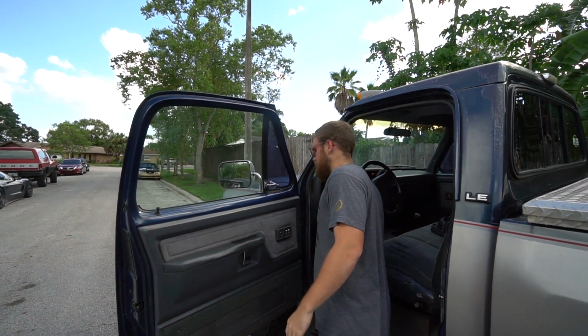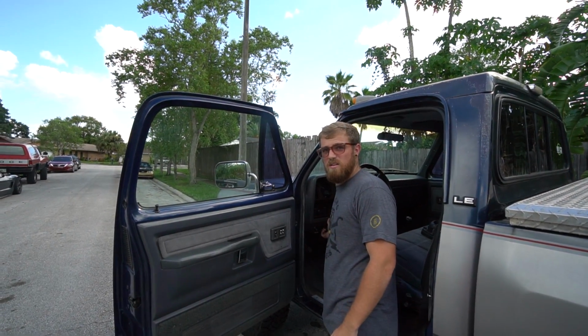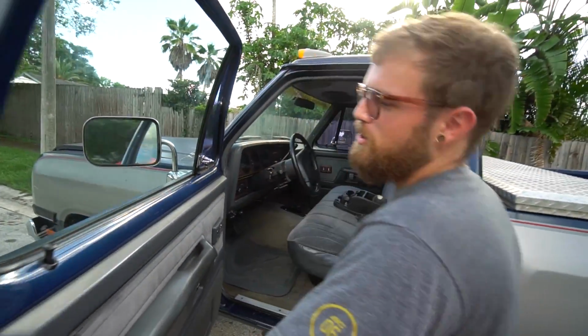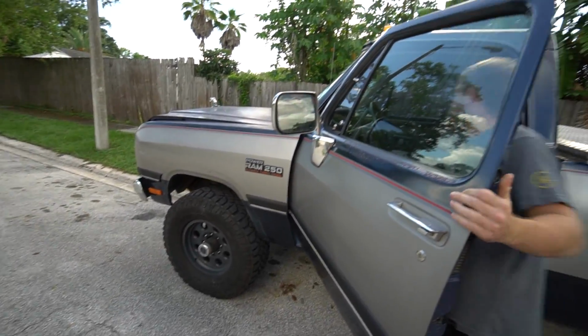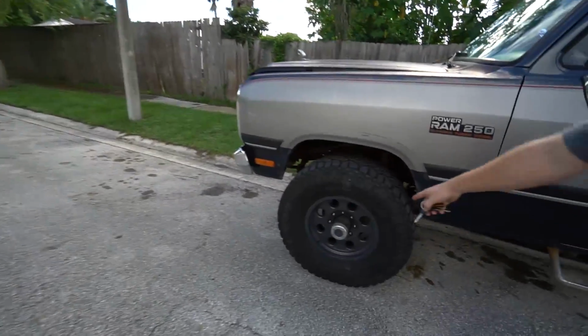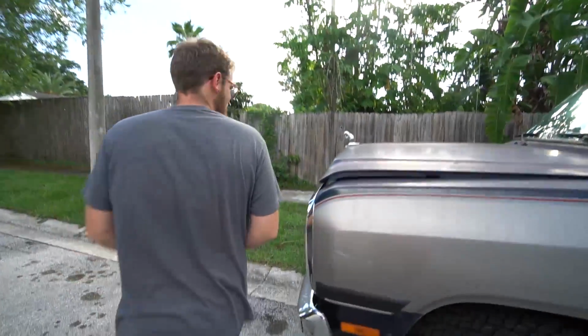Can you show me where the four-wheel drive is on this? The locking hubs or the stick? No, the four-wheel drive. Oh my God, I hate you. I don't even know what you're trying to make a joke of here. Oh my God, I almost left my keys. Just point at it. Four-wheel drive. Oh, okay, there it is. All right.